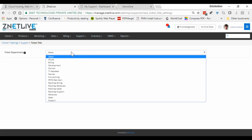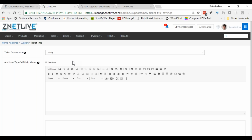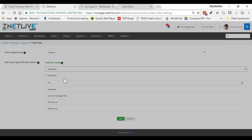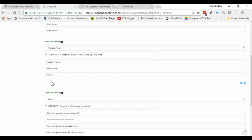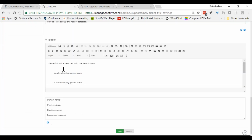For example, this is the section where the number of categories in terms of ticket titles, etc., can be handled. Let me take the example of support. Let's say we want to add some self-help articles under the database section, then you put them in here. Under the database section, the customer could have something on an FTP, etc. And in here you can choose different options, different sub levels as well. And here you can add your content of how your resolution recommendation is.